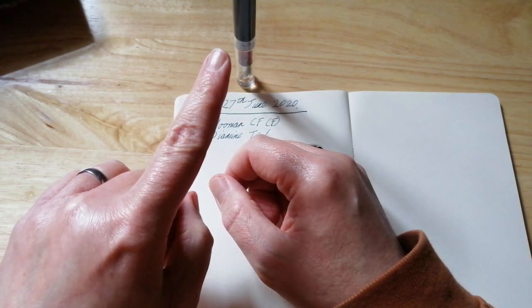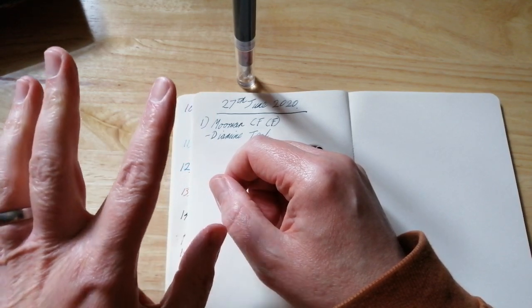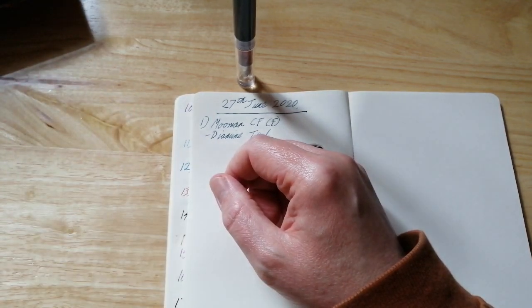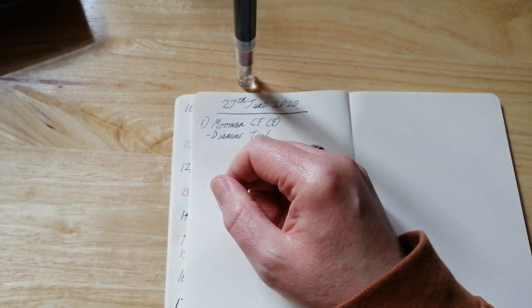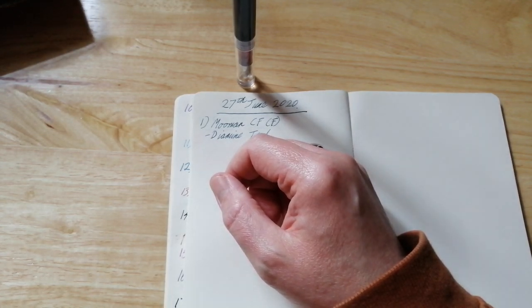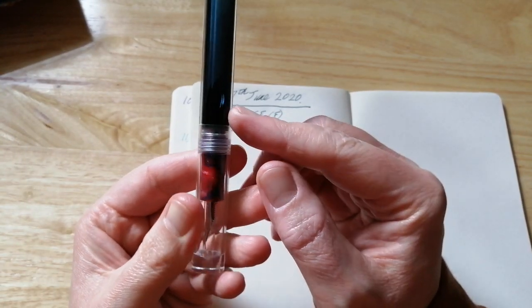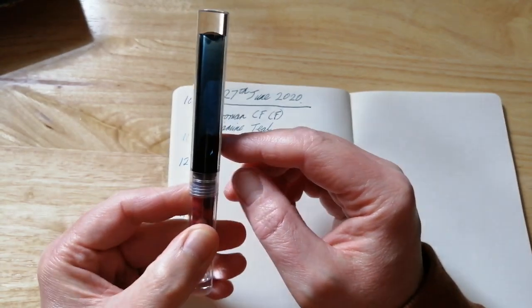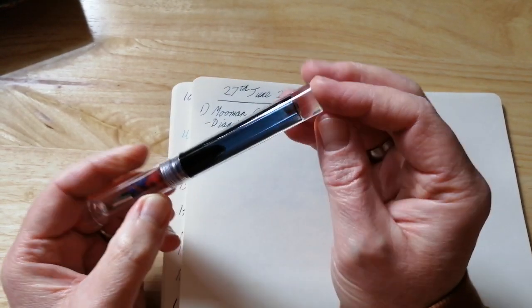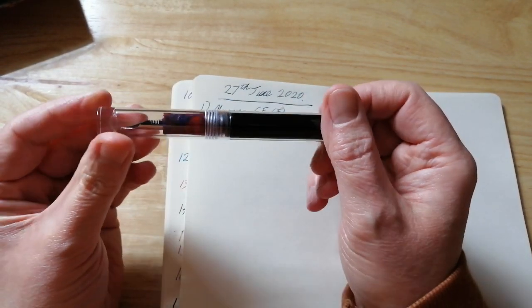This thing holds about 5 millilitres of ink when it's eyedroppered, which is a huge amount of ink, and it's also got a fine nib, which means that this pen is not going to use a huge amount of ink when it's being written with. And quite honestly, I've had this pen inked up since January 2020 and it's only just got to the point where it's getting empty. You can see the ink level there. There's probably about a millilitre of ink just left in the barrel. So really nice ink capacity on this pen. Very nicely made pen. I do like this pen.